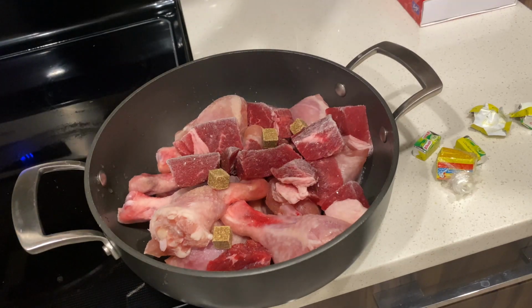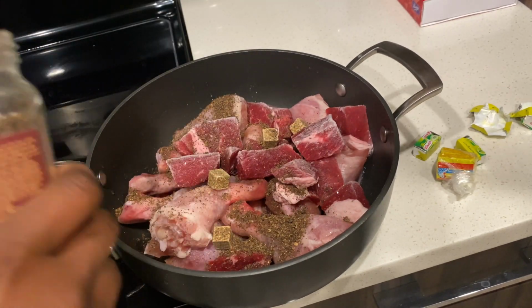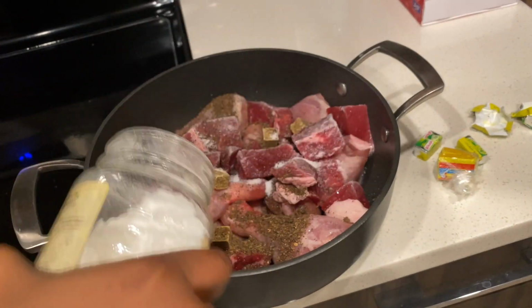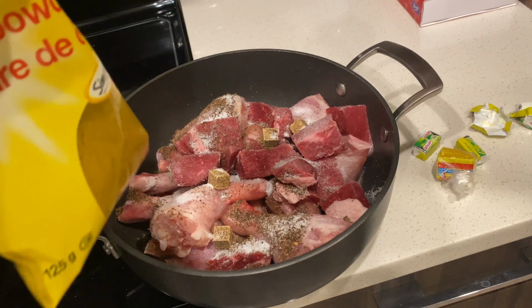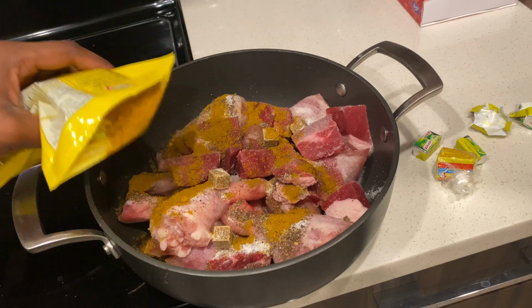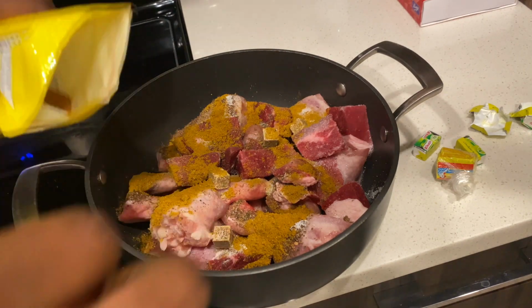I also put some Cameroonian pepper. This Cameroon pepper is the one my mom gave to us, or rather she brought it for us from Nigeria. And this is very hot and very, very spicy because I've not seen that pepper here, only in the African store. And to be honest, what is in the African store is not equivalent to what we get from home, because I feel like the one from home is hotter.